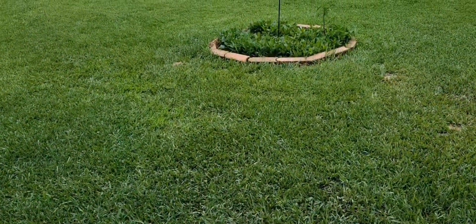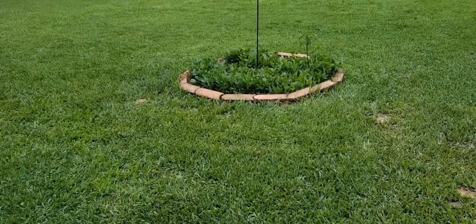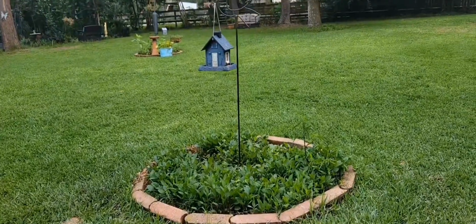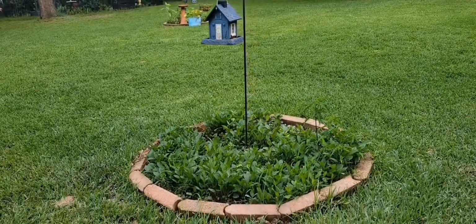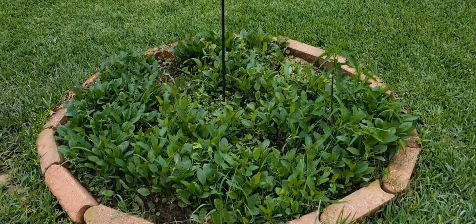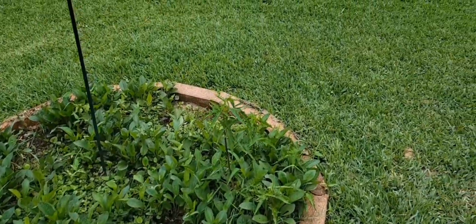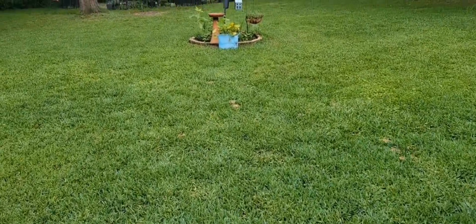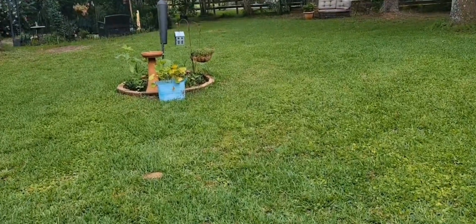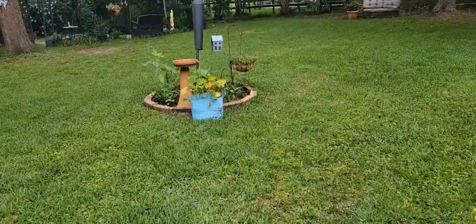So let's take a walk as we meander through our flower patches and corners and crevices. Here we have some black-eyed Susan that's pushing through. That will add a lot of color and charm, especially during our hot Texas summer. It just blends right in and they love the sun.